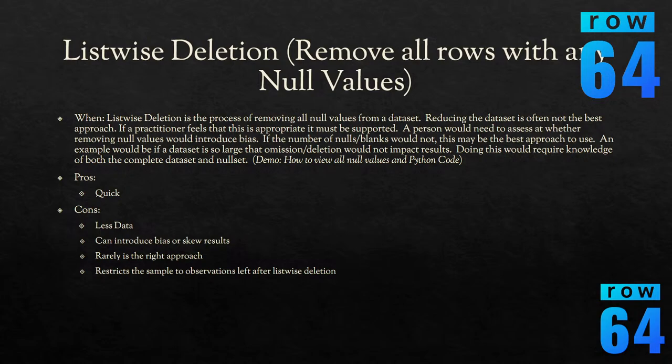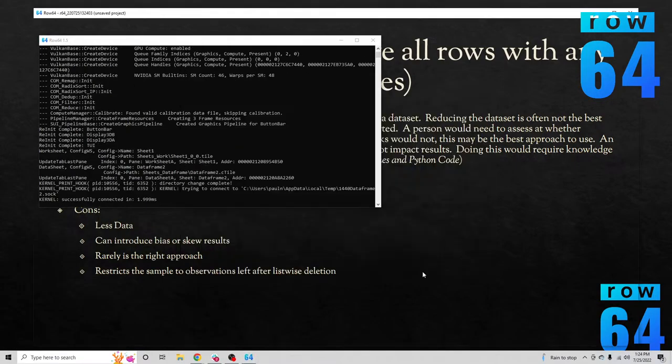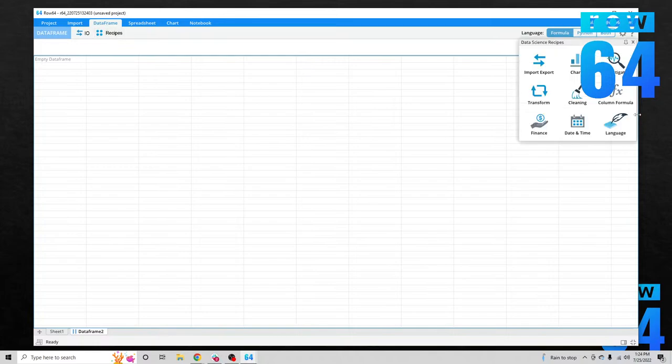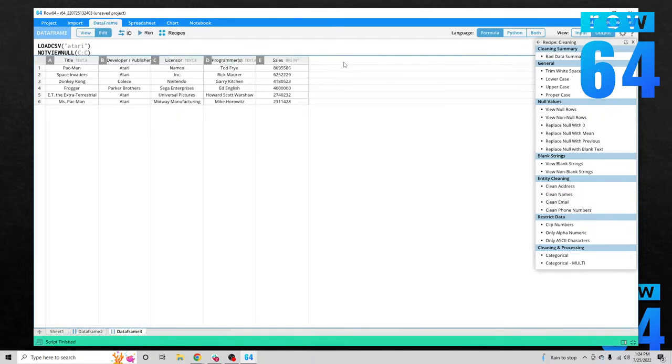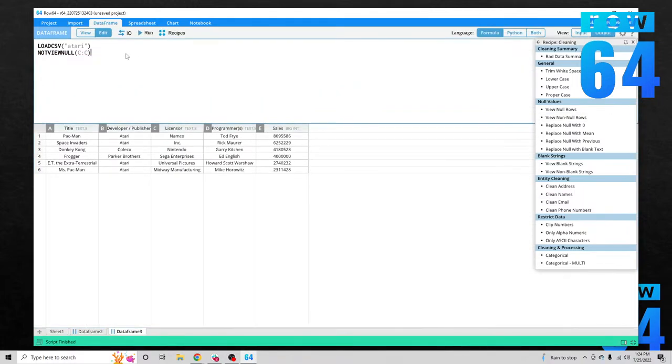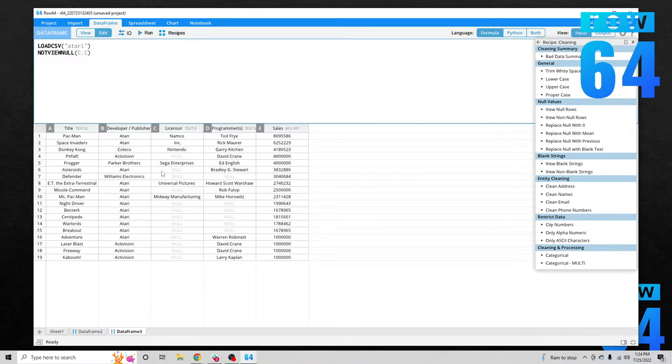So let me go ahead and showcase this. I guess we can quickly showcase this in Row64 as well. Let's pop back open Row64 and quickly show data science recipes again. You can quickly view, as an example, non-null rows. And you can see here, when we're isolating and pulling out values from the input, we're just kicking out anything that's got a null value, right?